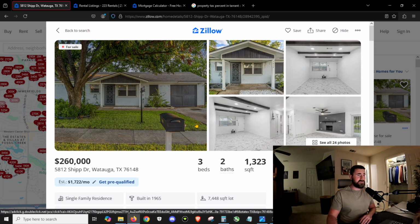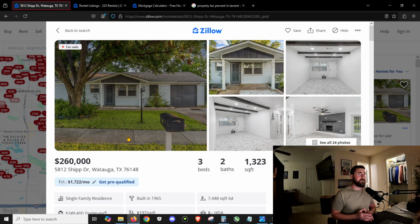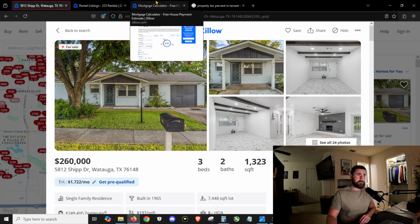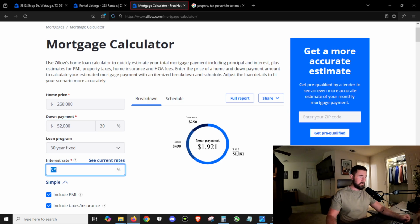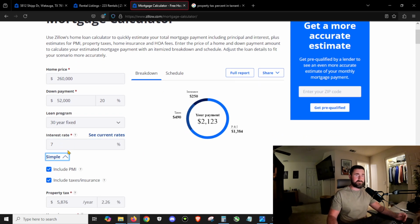So the first thing I want to do, if I think this might be a good property, is calculate what your mortgage is going to look like on the financing side. This isn't perfect, but you can use a mortgage calculator here on Zillow. Let's just assume you buy it at the asking price, okay? I'm going to do asking price, 20% down, 7% interest rate, to account for most people in this environment. If you have really good credit, you can still get under 7. You can buy down, you can even get close to 5 or under 6. But full disclosure, you're basically paying that interest early if you buy down.